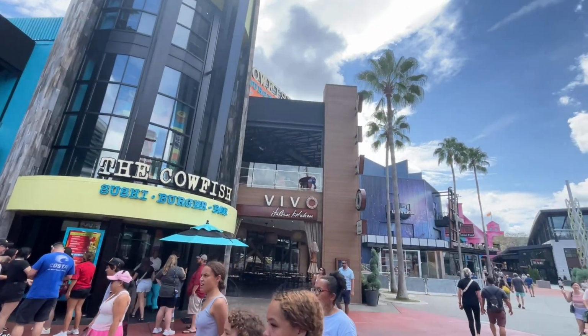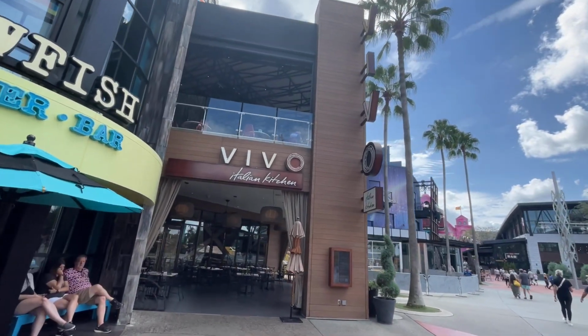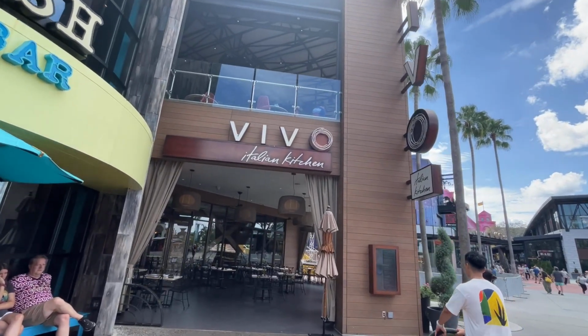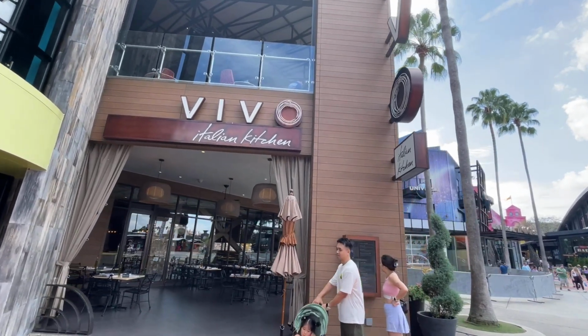And then one of my go-tos I've talked about in a previous video, and that's Vivo. Vivo is only open for dinner, so keep that in mind. But it is unbelievable Italian food. They make their pasta daily. It's just a great place. It can be one of those more expensive places. You do need a reservation for Vivo, but it is an incredible place to eat here at City Walk.